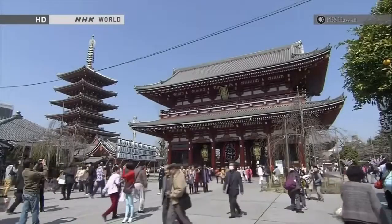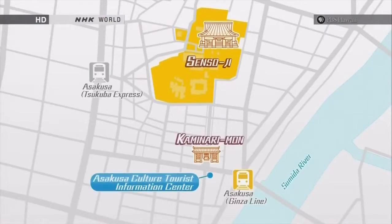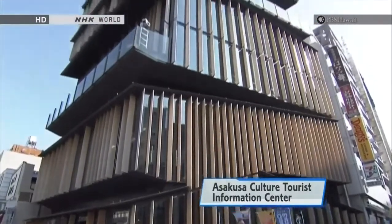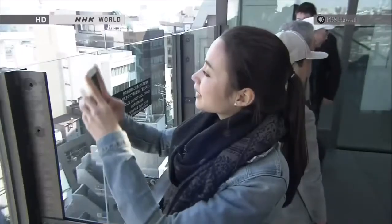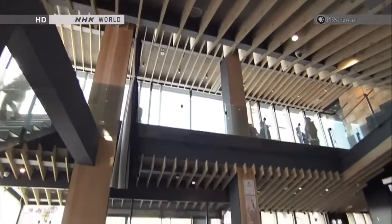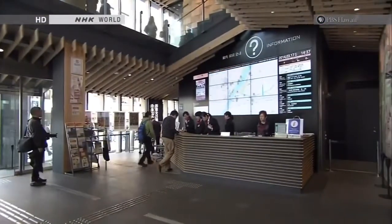Marilena continues her stroll through Asakusa. Her next stop is the Asakusa Culture Tourist Information Center, which opened in 2012. Kengo Kuma, one of Japan's leading architects, designed this 8-story building. The top floor is an observation lounge. It's a great spot with fantastic views of Tokyo Skytree and Sensoji. The information center provides service in Japanese, English, Chinese, and Korean.